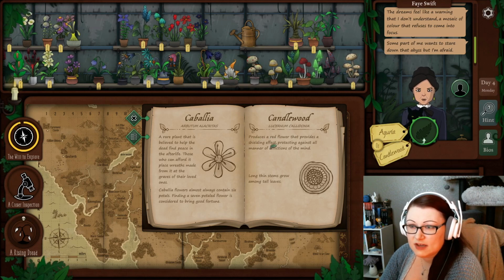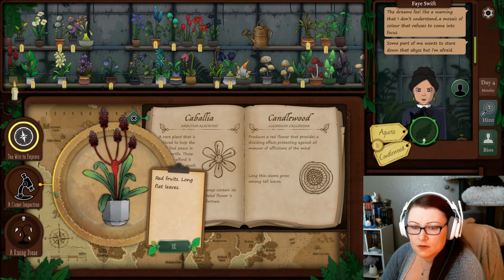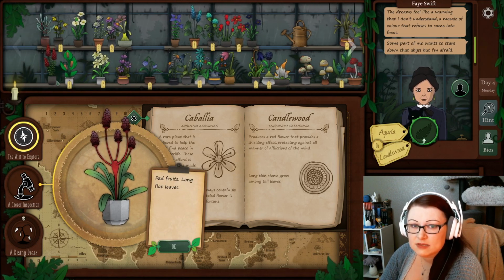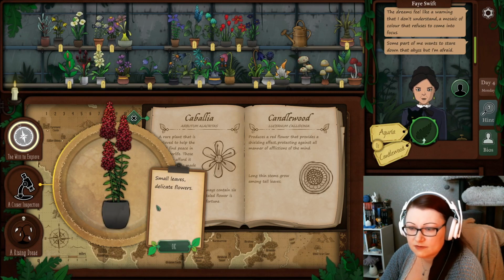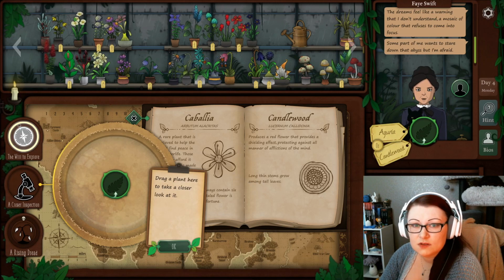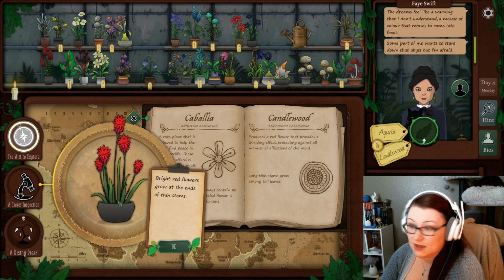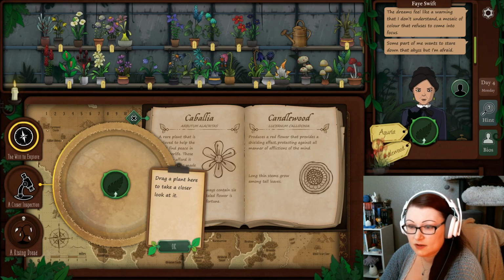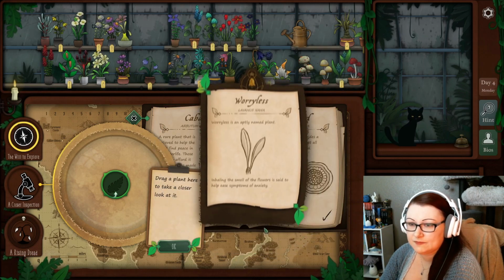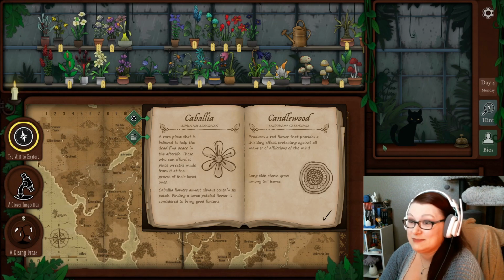Produces a red flower that provides a shielding effect. Is it maybe this one? Red fruits, long flat leaves. No, red flower. Maybe it's this. Small leaves, delicate flowers. Long, thin stems grow among tall leaves. Long, thin stems. Okay, we gotta do this one. We gotta help her. Okay. Candlewood. Worry less. Okay. I would like to worry less, thank you. If it's all the same to you.